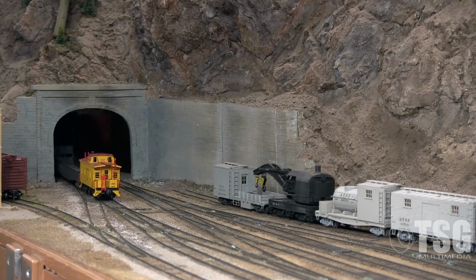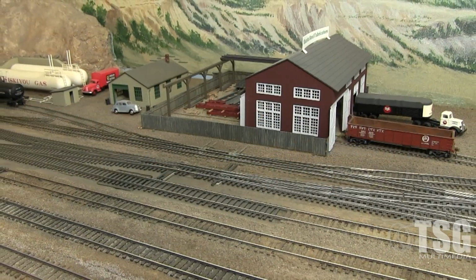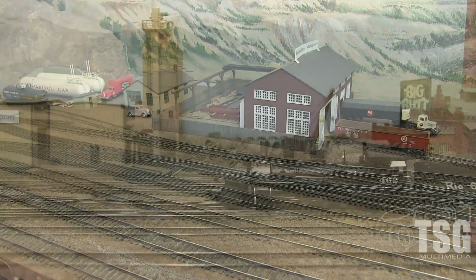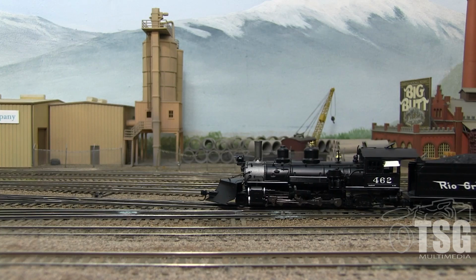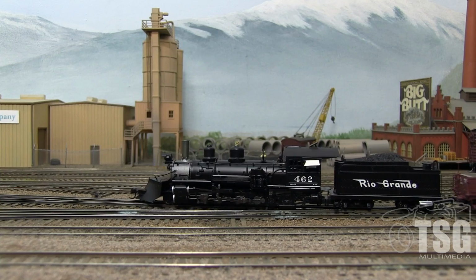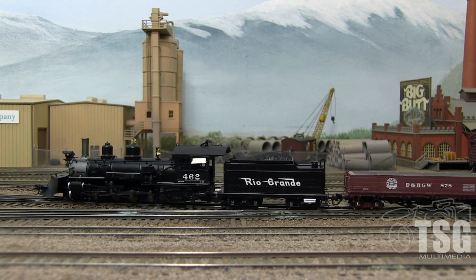We are back at Mount Shasta, and Mount Shasta is the meeting point with the McLeod Railroad, which is operated as a short line railroad. It is dual gauge on most of the track on the McLeod Railroad. The short line's primary function is serving a large cement plant up at McLeod. The train that you will see coming by is a narrow gauge train.